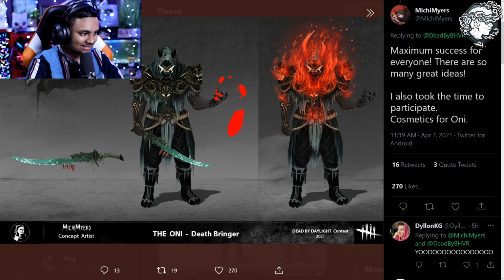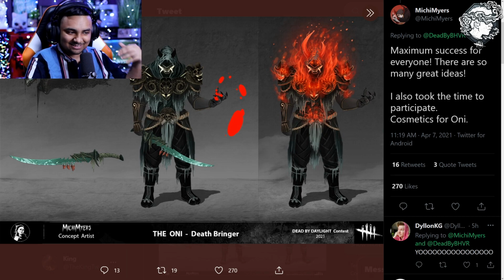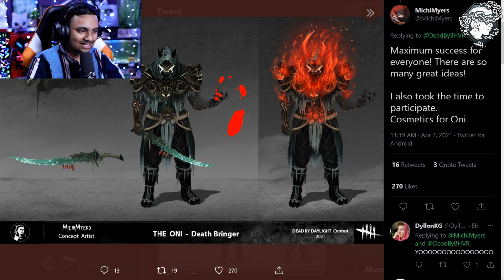You start off just all mellow and blue, and then when in rage mode you're just all red and the fire is flaming everywhere. The cosmetic looks absolutely amazing. I really like the subtle features too with the horns growing. It does add a lot of amazing detail to this post, and you can see the eyes glowing as well. I'm very, very happy about this one.